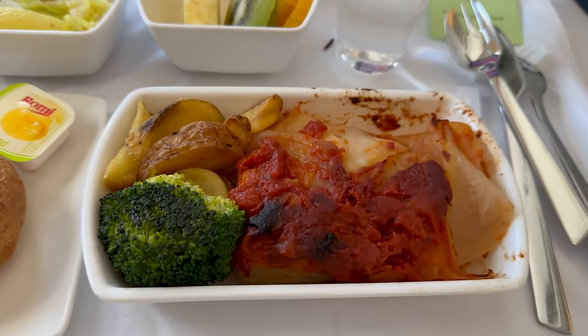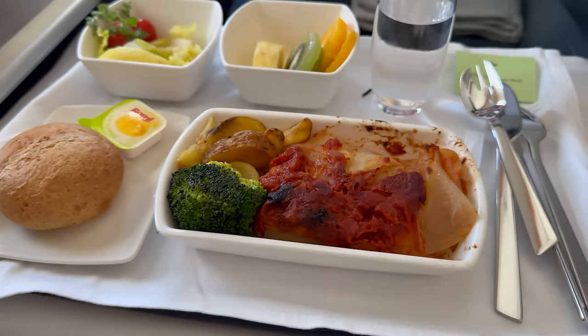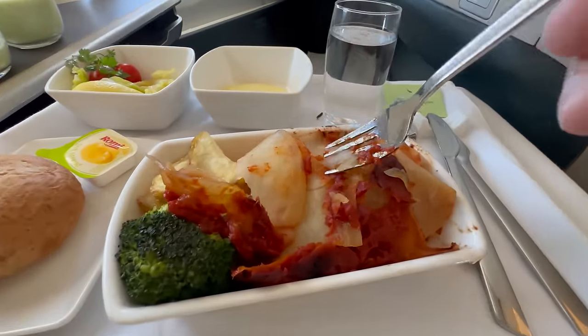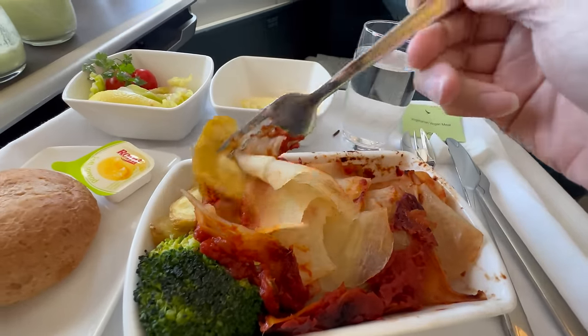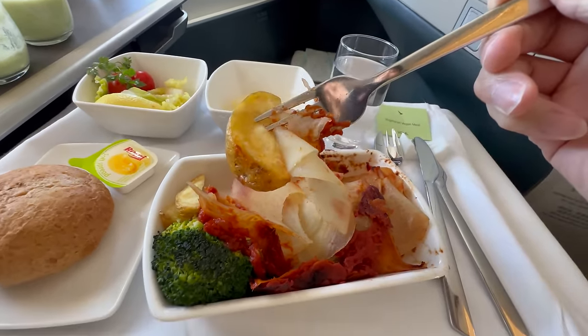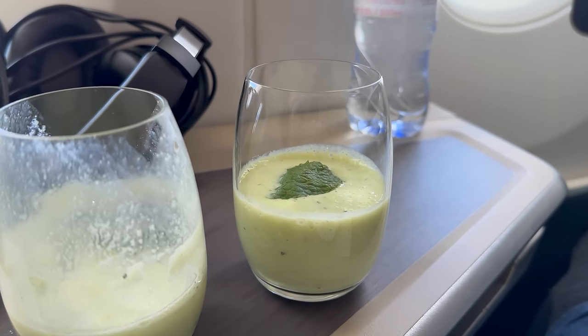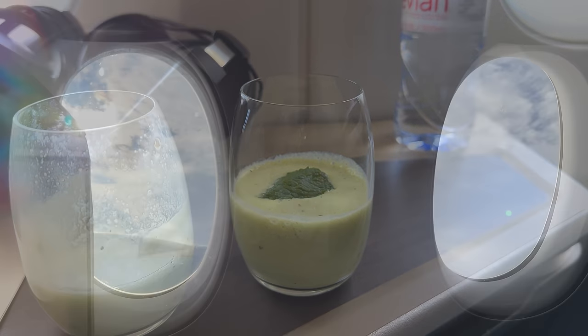Now for the main course, this is mine, a plate of hot vegetables including broccoli and potatoes. I didn't quite enjoy my main and starter to be honest. They're just a bit boring, especially for business class. This is literally just potatoes. You've got slices of them and also chunks of them. Meanwhile, the cabin crew topped up my Cathay Delight without me having to ask. It's an absolutely delicious drink to have in the air.